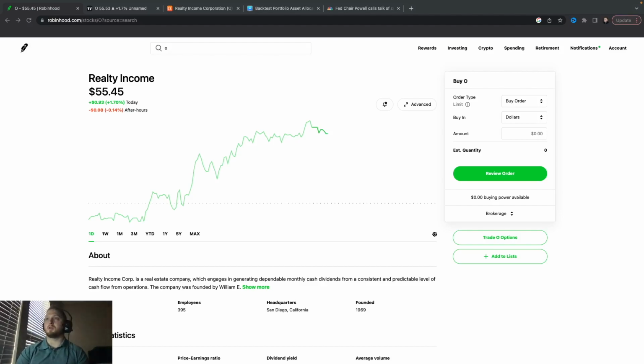So a lot of people love O Realty. You see a million videos of it online. A lot of people own it. It owns triple net lease. If you don't know what triple net lease is, it means the owners don't have to do any of the maintenance on their properties. So they only buy like Walmarts, Walgreens, CVSs, Home Depots. Those are just a few.